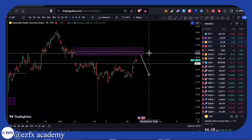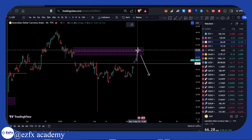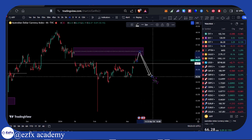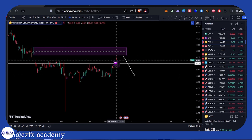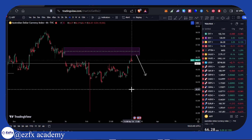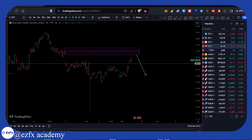There's every possibility of price still wanting to push up just a little bit into the zone properly before we get to see a proper rejection. However, I want to be watchful because as you can see here, we've gotten a candlestick that's shown us a level of rejection. So that being said, overall my bias on AXY would be bearish. I'll be expecting weakness on AXY.